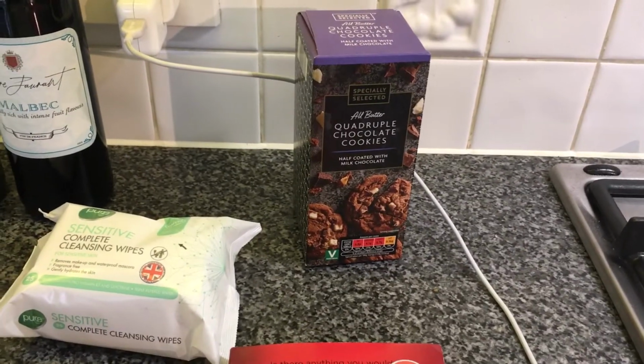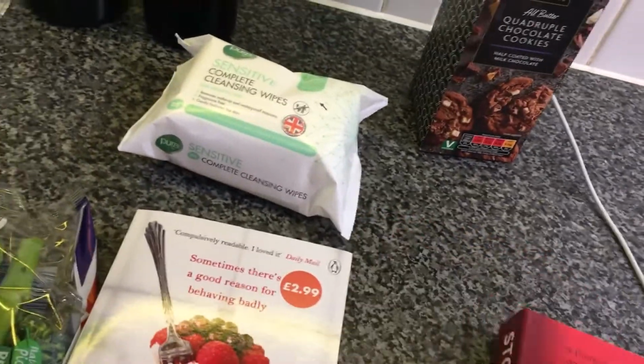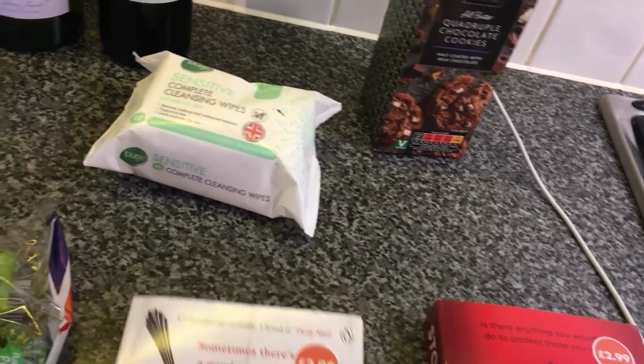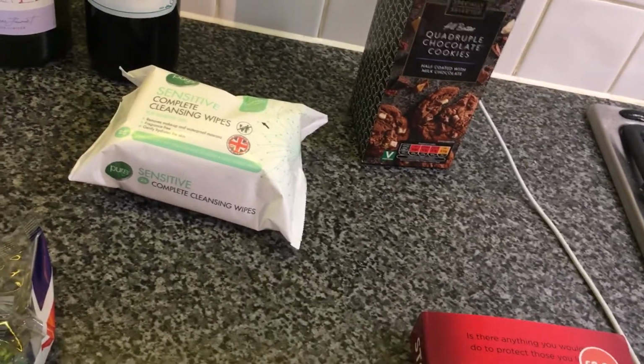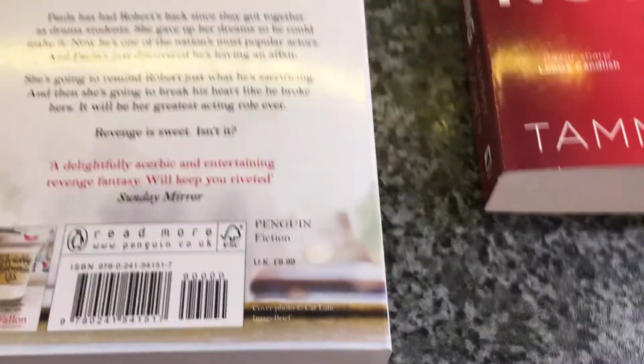I'm going to talk about these in another video. They were on my list, and these weren't on my list, but they've got a whole load of books that were £2.99. They've got children's books, young adult, and what they call beach reads. And they're all £2.99, and I mean they're proper books. I mean, you can see that this one should have been £8.99.